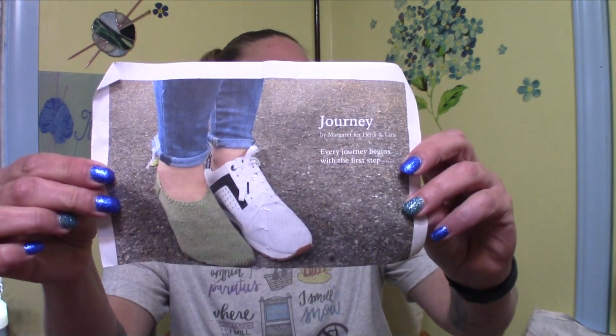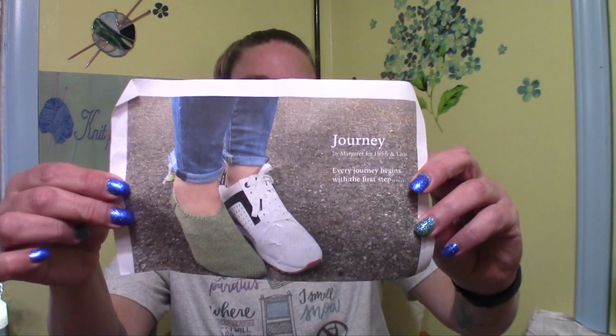The pattern I have been using is Journey, and I'm really excited to be showing these to you guys because, wow, I can finally wear them. Because I have quite a few pairs of these in FOs as well. And as I said, this will be a pattern that you're going to see me knit a lot of.